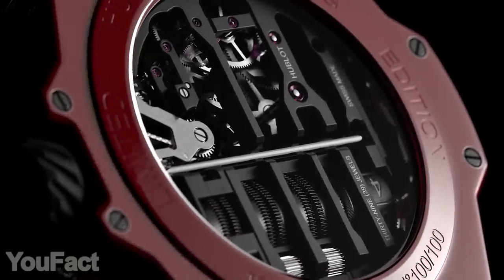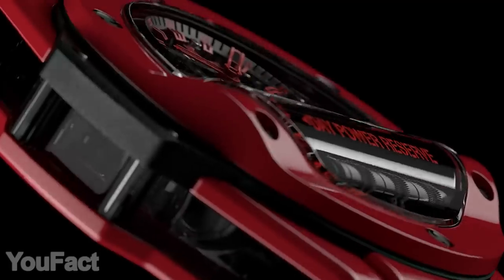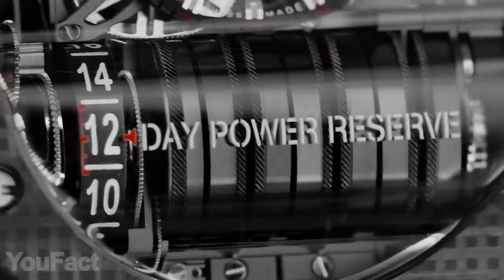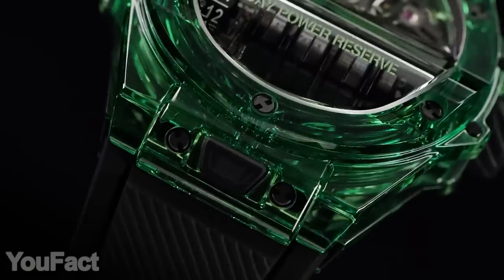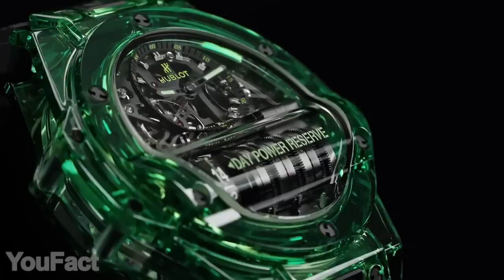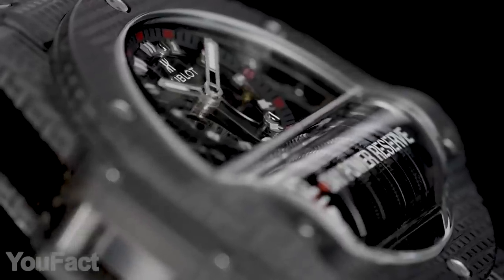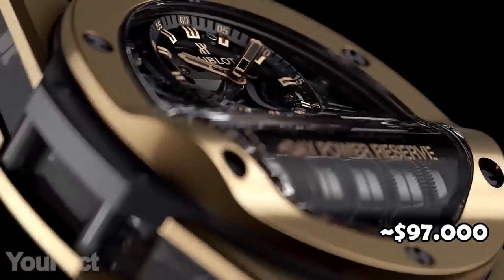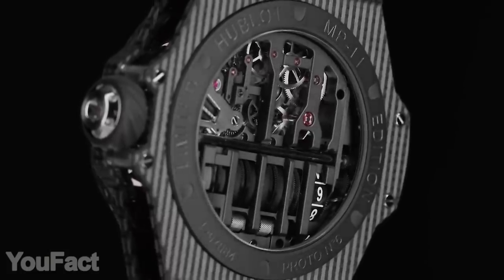Also, the watch features a unique endless screw mechanism that ensures a 14-day power reserve. You'll see the remaining days right on the dial. And at the same time, this thing uses a rubber strap, a bold move for a luxury watch. It's also water-resistant, so you can wear it during workouts. The price tag for this one is about $90,000. Well, that's relatively affordable.